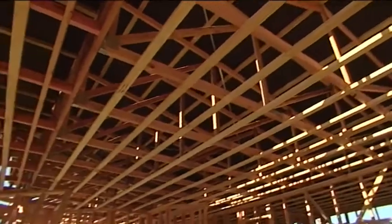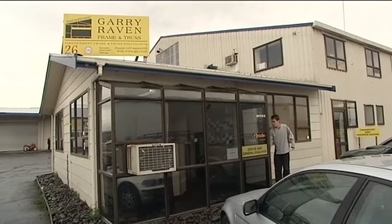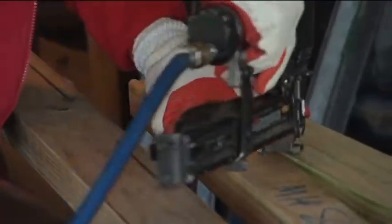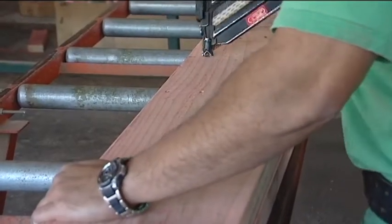It's an important structure that is often built off-site in factories like Gary Raven Pre-Cut Limited. Gary owns and operates the business, building commercial and housing frames and trusses around the North Island. Well, builders can make the frames on site, but in a factory situation, they're more efficient to make.